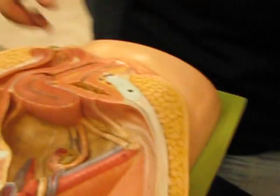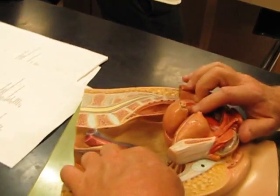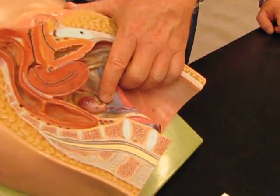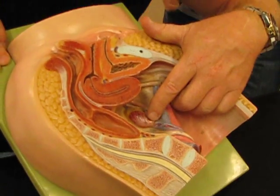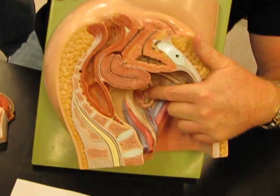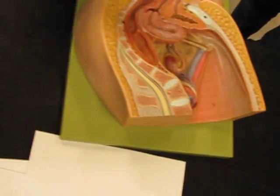So on this model here, this is the ovarian ligament posterior. Then I have the oviduct, okay, or fallopian tube. Here I'm showing the fallopian tube here. Now the infundibulum is the expansion of the fallopian tube. And fimbriae are like these fingers that go around the ovary. So I have fimbriae, infundibulum, and then I have oviduct. It's right in the middle of these three tubes.